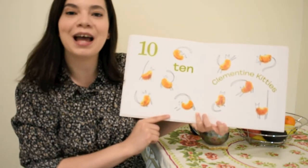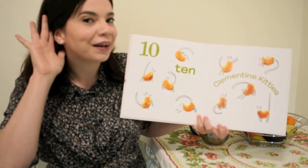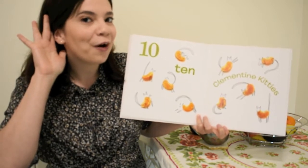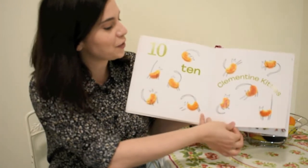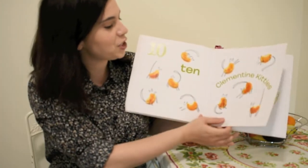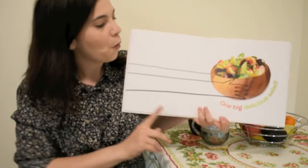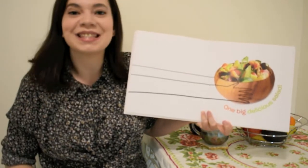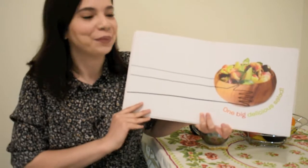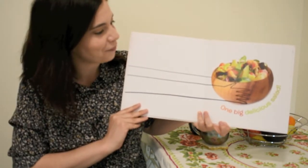What sound does a cat make? Let me hear. Meow, meow. And all of those ingredients, those fruits and vegetables together make one big, delicious salad. Om nom nom, doesn't that look good?